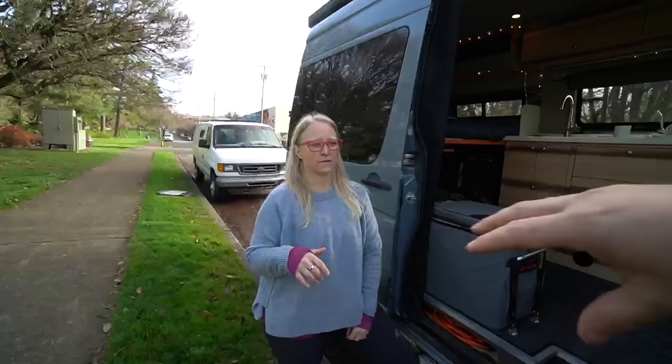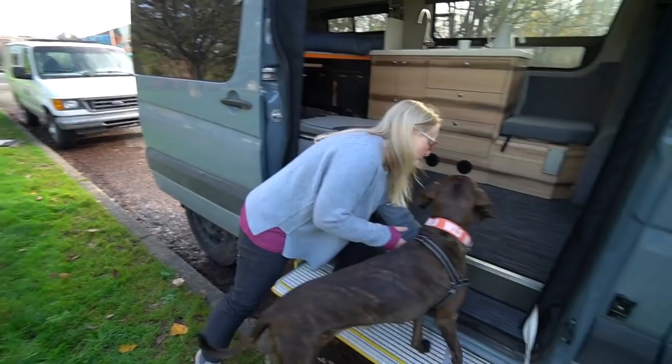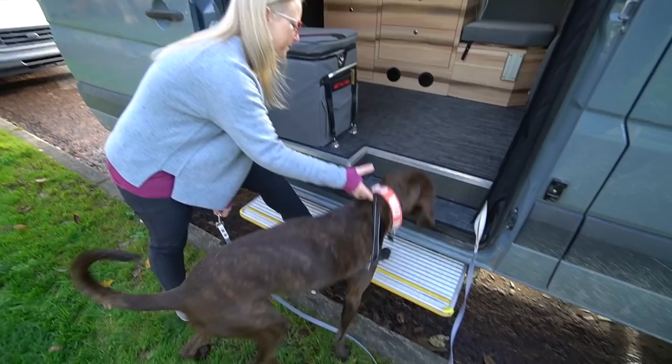Yeah. I mean, originally we didn't even know if we wanted an awning. So we went without it for a while. We didn't use it on the Euroman at all. What's your problem? This one's struggling. Try again. Go up. There you go.